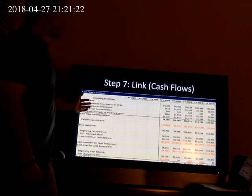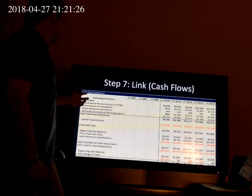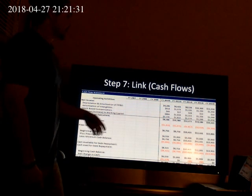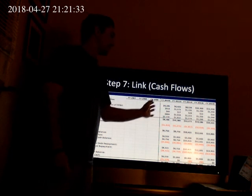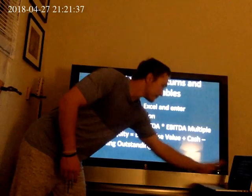And this is what we get when we do that. Kind of a final for the linked cash flows. Same left-hand side, net income, cash flow from operations. And then we see how much this has changed. Push this over, and we have our subtractions and additions right there.